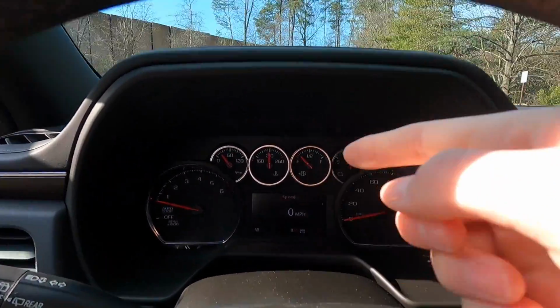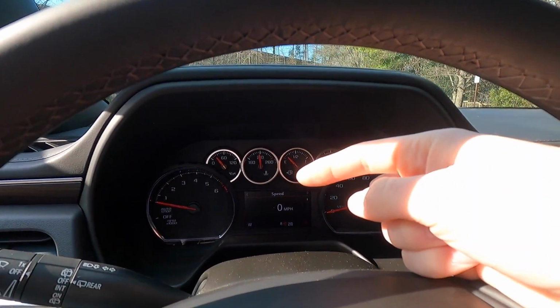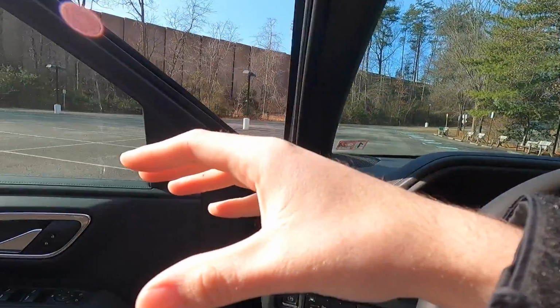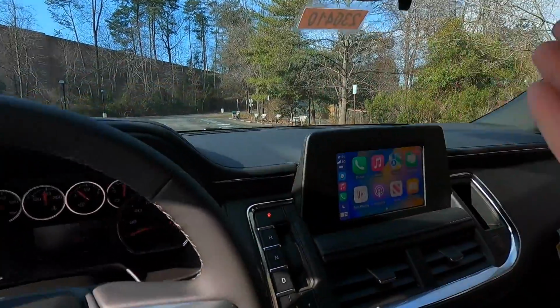It doesn't just go for a Chevy. If we were in like a Volvo product or something, it goes for the same thing. So if it's pointing to the left of your gas pump, that means you fill the vehicle up on the left-hand side. If it's pointing towards the right, you fill the vehicle up on the right-hand side.